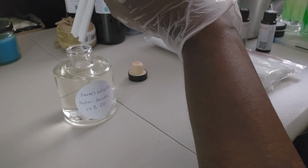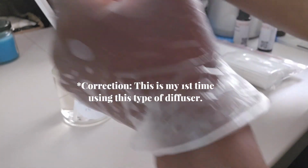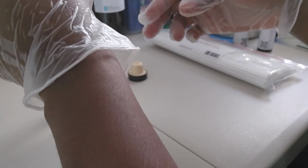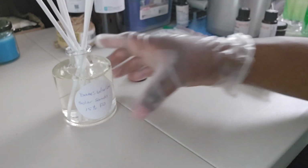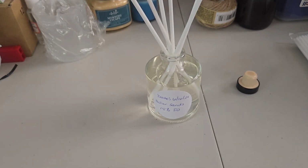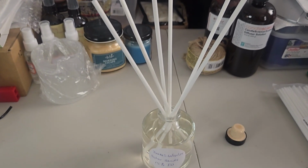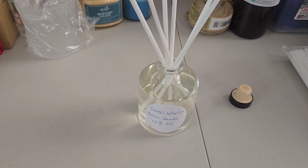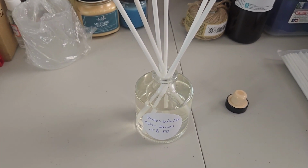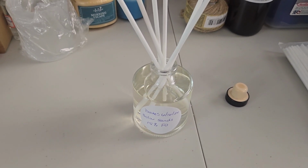This is my first time using a diffuser. I've only seen them be used by other people. So this is my first time. And that is it. And there you go. Pretty simple. Very easy to make. I think it took me about 10 minutes, maybe a little more, to make both of them. It's going to sit for the day, and then it's going to soak it up, and it should fill up the room.